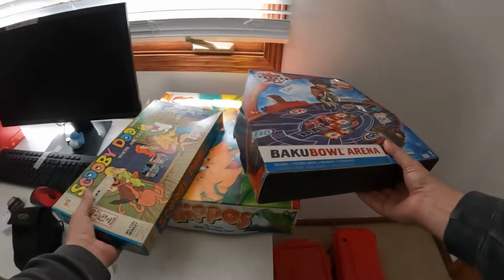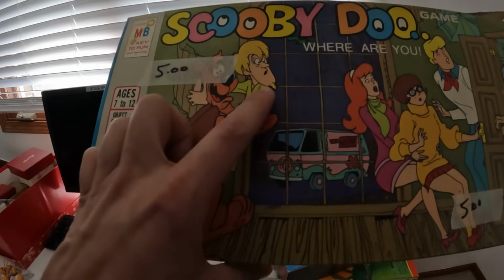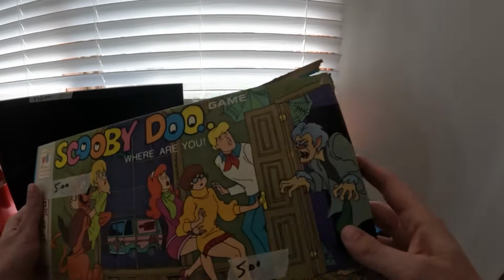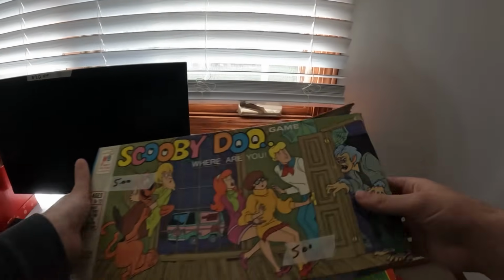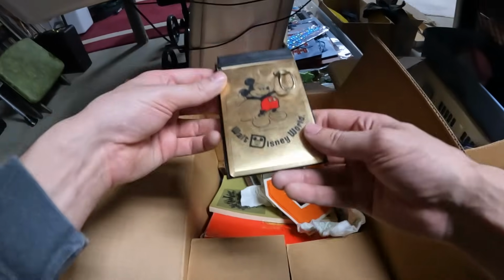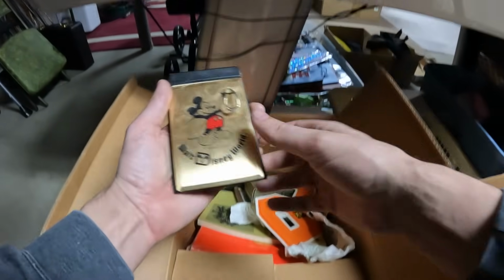What is that? Scooby-Doo? What did they do to my boy Shaggy? Look at that. What is up with his little goatee? That's in rough shape though. It's all tore up here. Yes. It's down here. That's kind of cool. Walt Disney World. Oh, it's like a notebook. You put your pen right there.